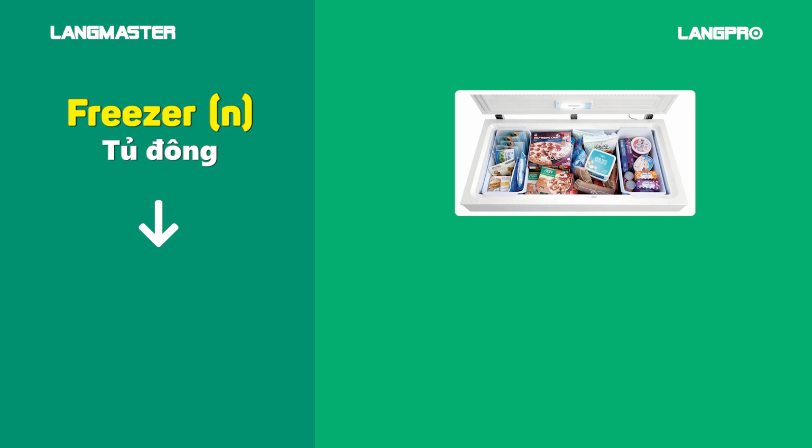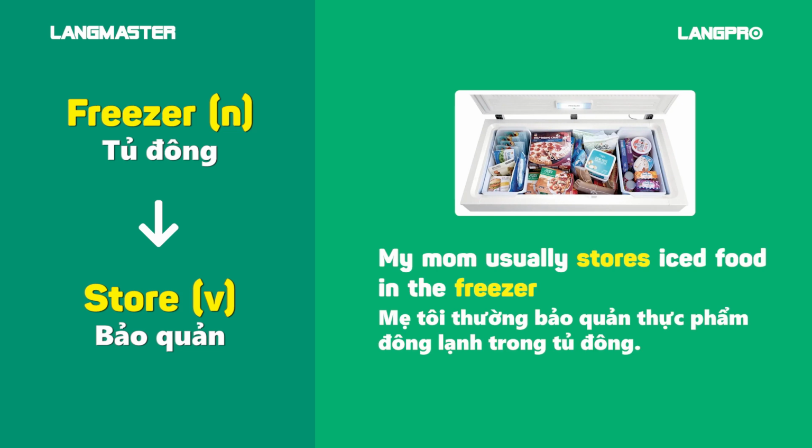Freezer. Store. My mom usually stores iced food in the freezer.